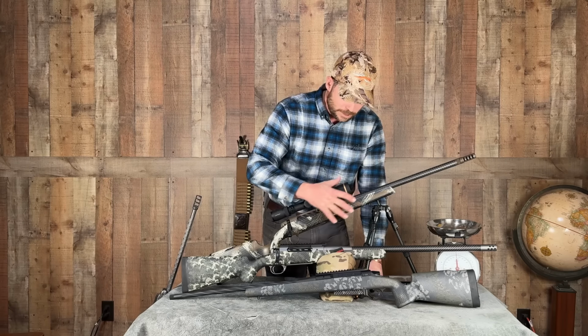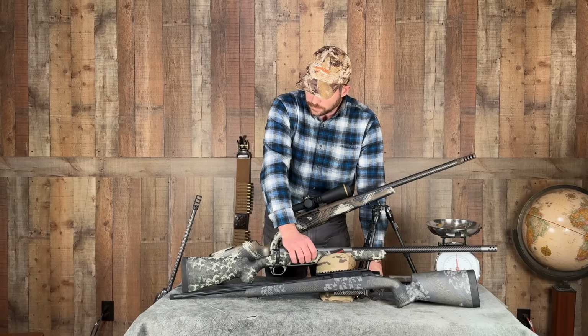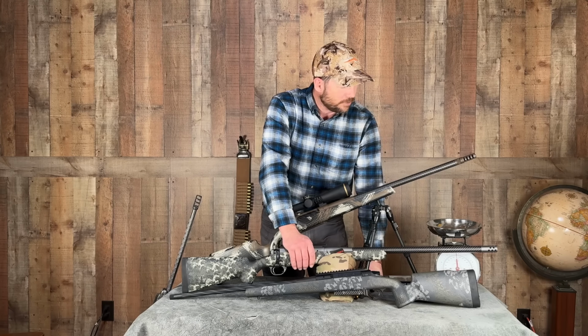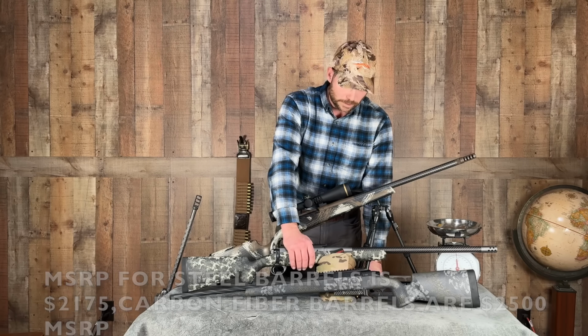You'll find the Weatherby and the Springfield Boundary more commonly on shelves. I forgot to mention the price on the Springfield Boundary, but it's right in this same ballpark between $2,000 and $2,400 depending on where you find it.